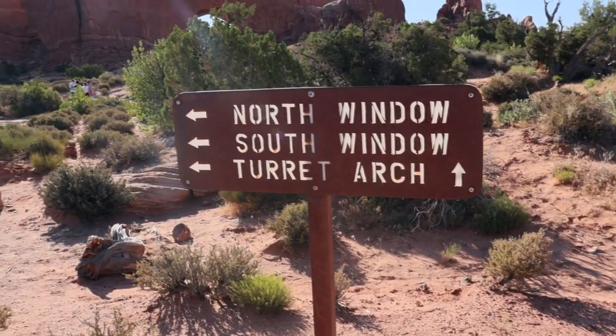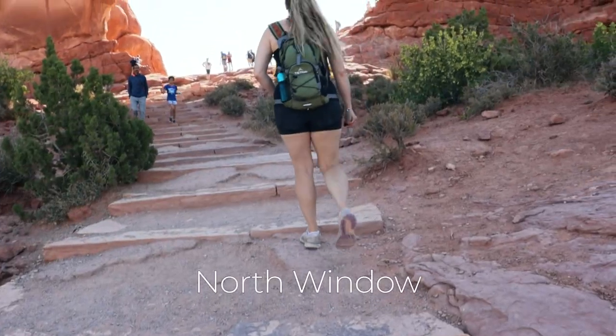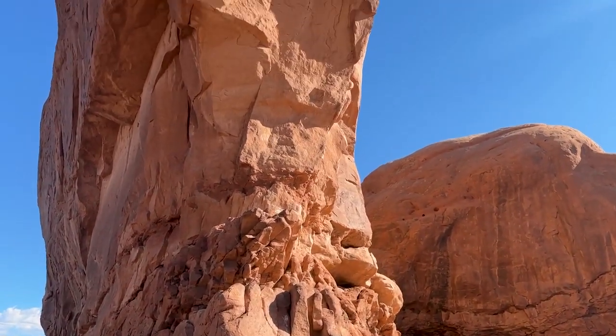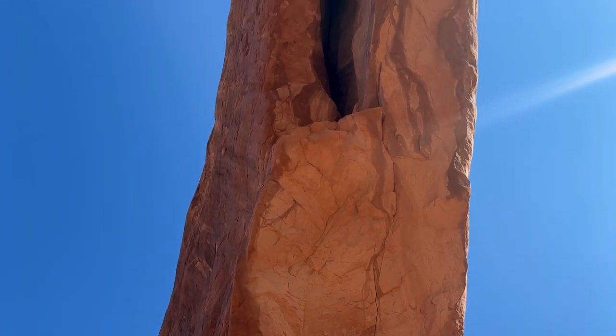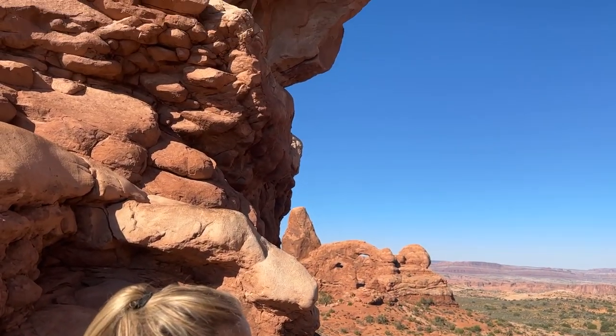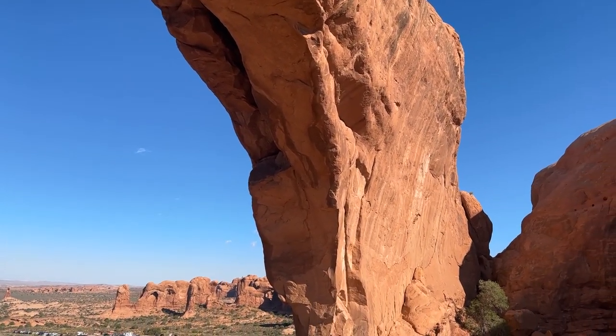Welcome to the Windows Trail. It's a 1.2 mile out and back hike, or a 1.9 kilometer. There are three arches, the north, the south, and turret. So we're gonna go check them out. Saw the north, I believe that's the north one, right? The north window. It was lovely. Now we're gonna head to the south and the turret. That's what we're gonna do.